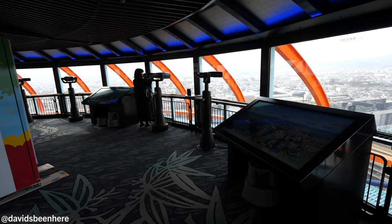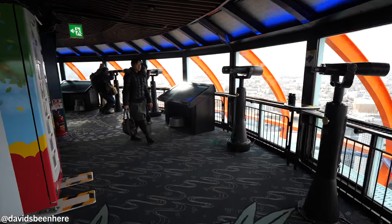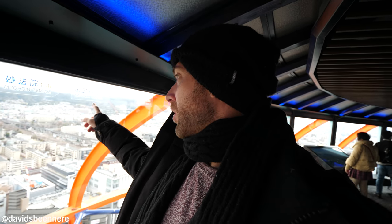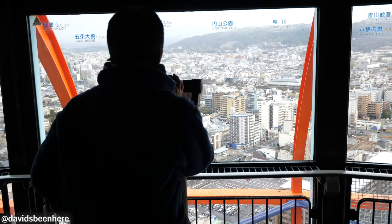I love that this is such a small observation deck. At the same time, you get to see everything that is Kyoto. And right here, it'll tell you what you see in front of you. So Moyen Temple, National Museum, 1.4 kilometers. So if you look straight that way, you see it. I see Harukul Shrine. Oh wow, there I see it. Kiyome Temple. Wow, you see a huge Buddha over there.